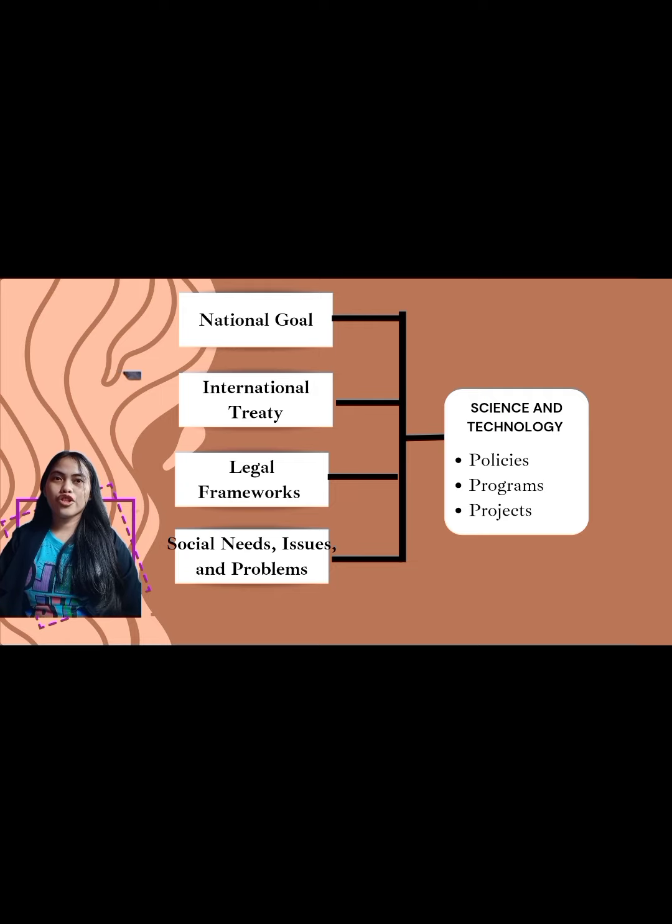Science and technology policies ensure that the whole country and all people will experience the progress that science can bring. Policies are guides to direct all efforts to a goal of developing a scientifically advanced country.